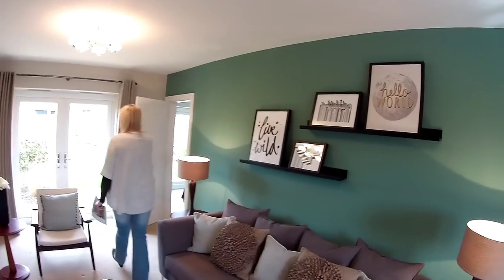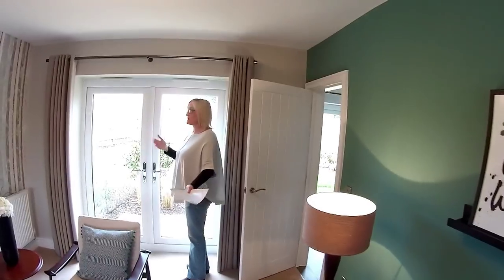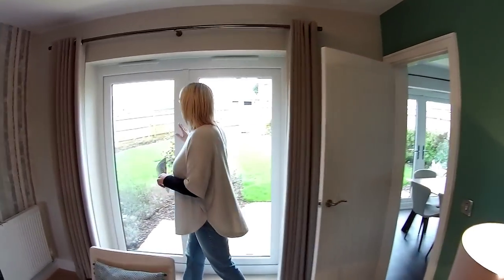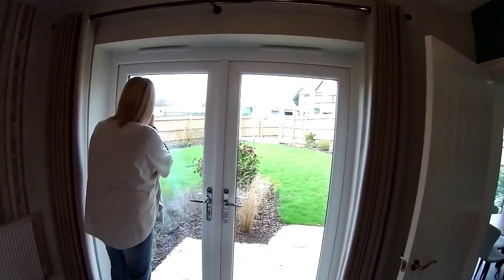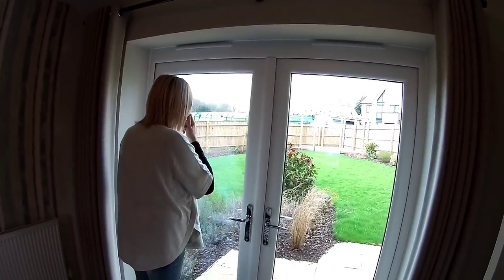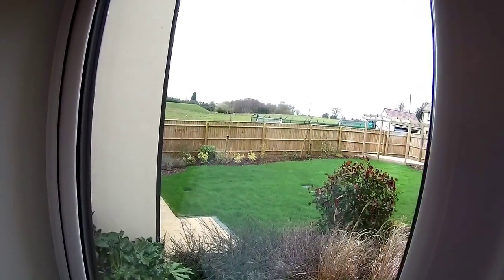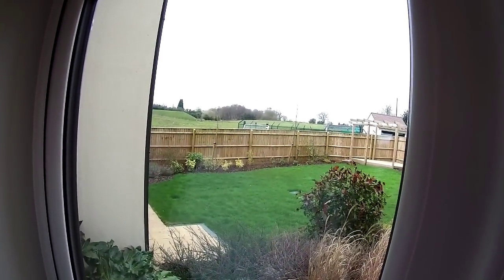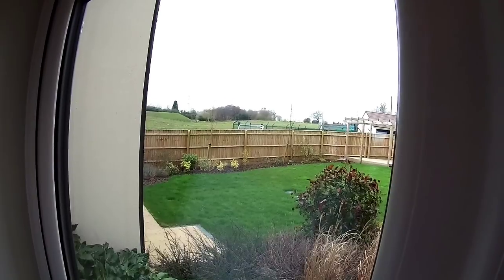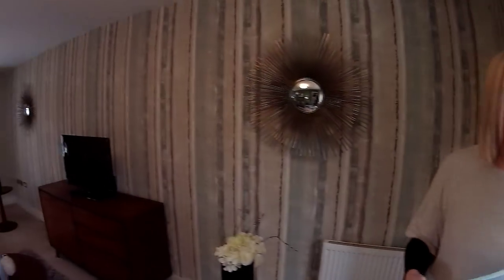Lovely. So you've got French doors here at the bottom end of the lounge. I call it the bottom, it could be the top. Either way, it's at this end. You could just say the rear view of the property. Look at the countryside. That is proper countryside. This particular plot's got some good views from front and back. Lovely hill of silver birches over there. So, this is your main living area then.